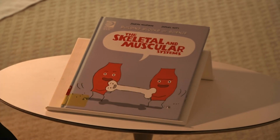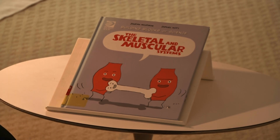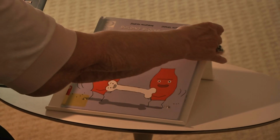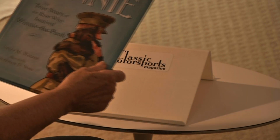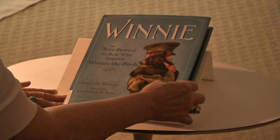Well, shall we read another book? How about a storybook this time, instead of a book about the skeleton? How about the true story of the bear who inspired the Winnie the Pooh storybooks? This is called Winnie.